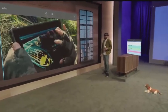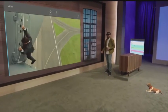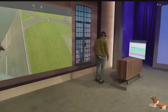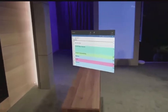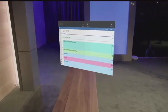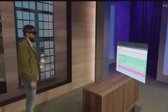Now, that's not something just a video player does. Every single universal Windows app has the same capabilities. For example, I placed a calendar over here because, as Alex will tell you, I'm late for pretty much every meeting. So this makes it a lot easier for a guy like me to just check in and see what I've got coming up next.